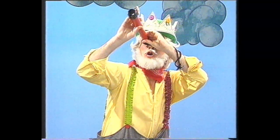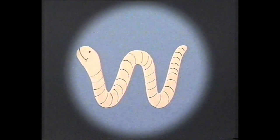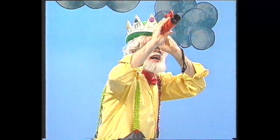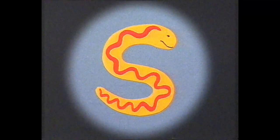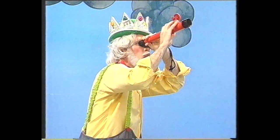Oh, look at that cloud. It's shaped like a W, which sounds like W and begins the word worm, a wiggly worm. Oh, and there's another one. That looks like the letter S, which sounds like S, and begins snake, a slippery snake. Oh, and there's another one, which looks like an O, which sounds like O, and begins orange.